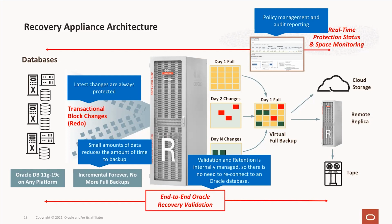You can run reports that are readily available, and you can send those to people who are asking questions about compliance. And then from an auditing perspective, all the auditing information about when, who made changes on the recovery appliance, when did a database get added to a protection policy? Did it get removed from a protection policy? All that rolls up into auditing, so you can easily determine what happened and when. And that means you have a good handle on the changes that are occurring in your environment.